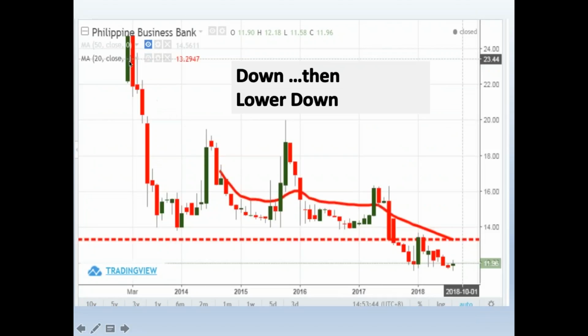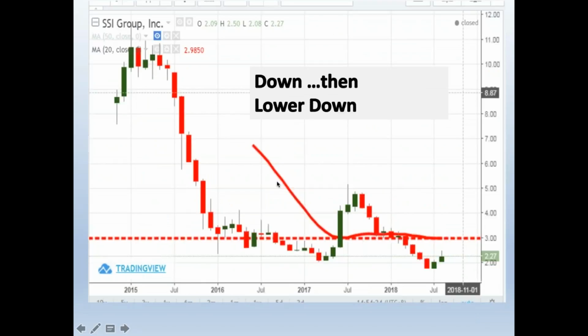Philippine Business Bank, IPO, dropped, tried to recover, dropped again, tried to recover, dropped again. And then SSI Group, what happened here? It was sold at 8.87 IPO. Not all IPOs go up. This one divided by 3. Okay, so be careful buying an IPO. Make sure that it's priced right and that the company has good earnings in the following years.